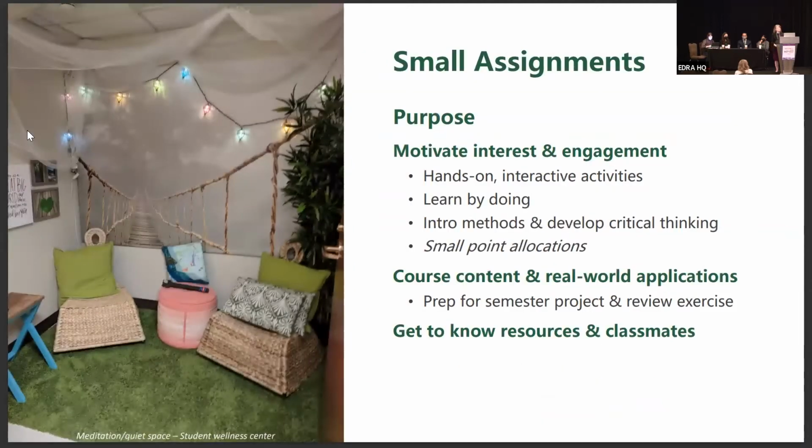So the purpose of the small assignments was to motivate interest and engagement. These were hands-on interactive activities; students would learn by doing. It introduced them to a variety of methods and helped develop their critical thinking skills. They were very small point allocations, so it removed the fear of failing. A lot of architecture students were afraid of the peer-reviewed articles. Non-architecture students had to draw things for assignments, and so they all were helping each other. And so it really facilitated a lot of interest and engagement among the students. The course content and real-world applications they were introduced to through these assignments helped them prep for the semester project and review exercise, and they got to know available resources and their classmates through a lot of these assignments.